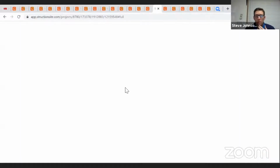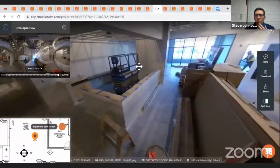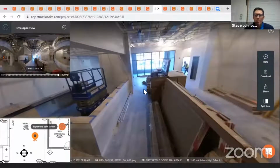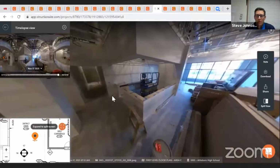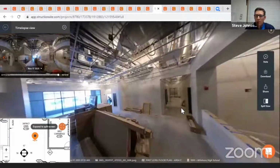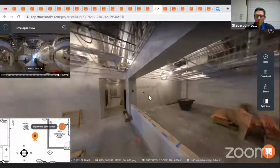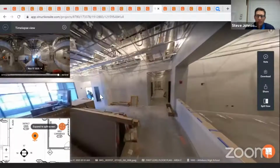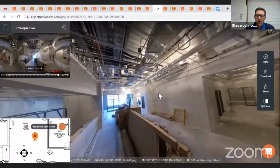Then we go. This is first floor A building. Again, we're storing a lot of materials inside the building, but if we look in and around the stored materials, a lot of finished work is starting to go in on first floor building A. A lot of the ceiling grids are installed, a lot of the paint has been completed. So all these rooms are starting to take shape now.